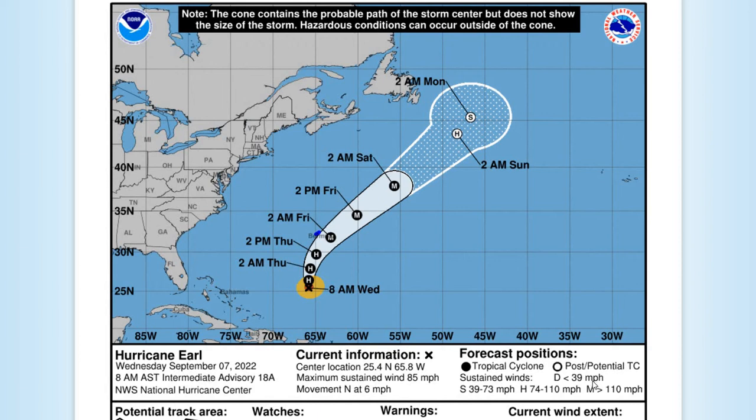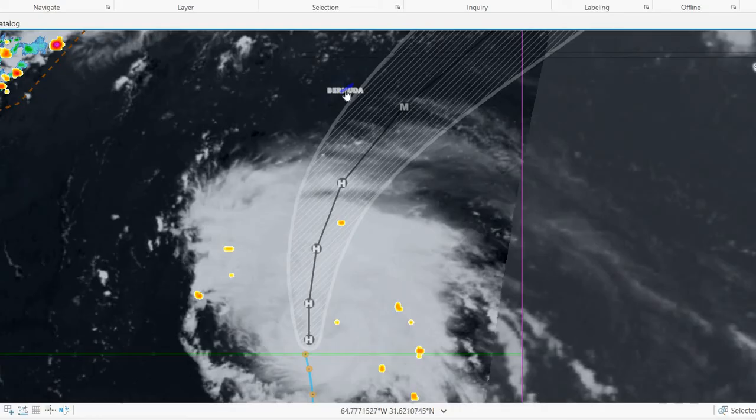Taking a look at the current track and how that is placed near Bermuda. You can see here, here's Bermuda right here with a tropical storm warning. It is about 100 miles off to the southeast or east of Bermuda, so moving a little bit closer than it was yesterday from the National Hurricane Center by about 30 miles. And the wind field on Earl will continue to expand as it moves northward.